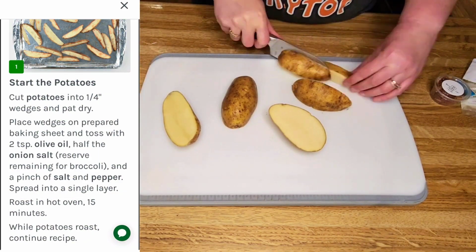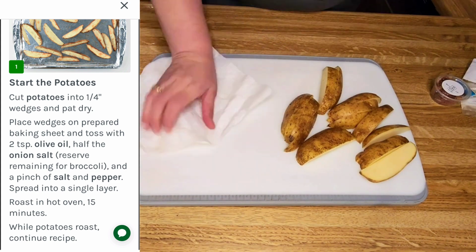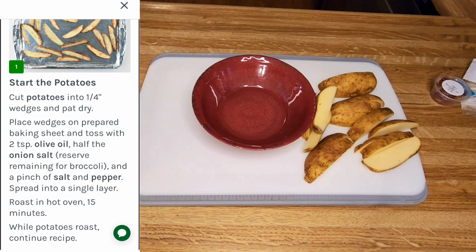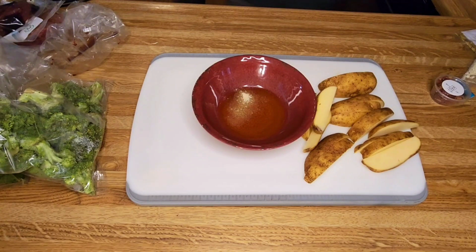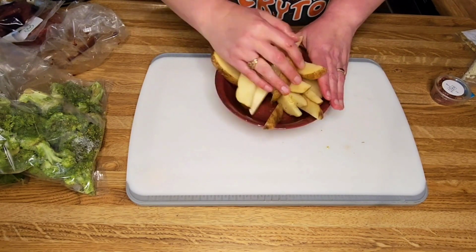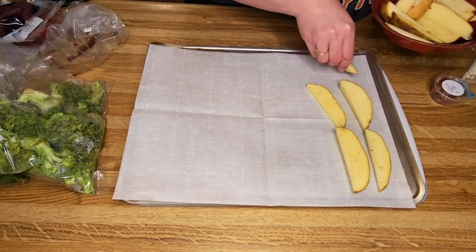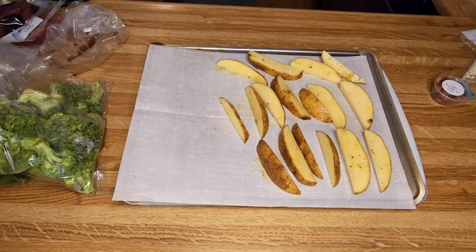Home Chef says to cut our potatoes into 1/4-inch wedges. I got about 8 wedges per potato. I'm drying them off here, and then I'm going to toss them here in the bowl with some olive oil and half of the onion seasoning packet, and some salt and pepper. This bowl ended up being just a little bit too small, but we made it work. I would recommend using a little bit bigger bowl next time. Our next step is to go ahead and line a parchment paper covered tray with our seasoned potato wedges and throw them in the oven at 425 for 15 minutes.